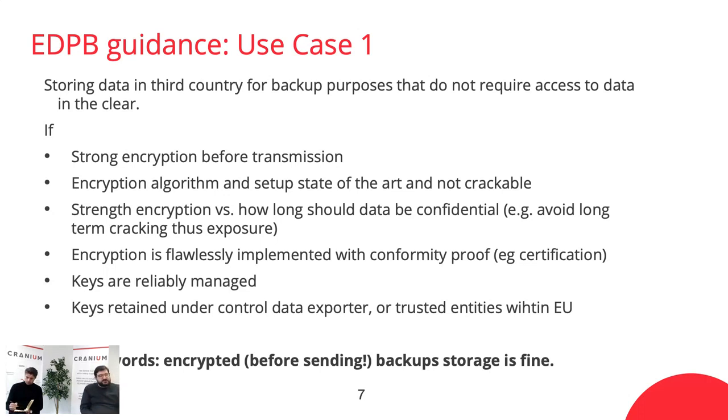In their guidance, the EDPB goes over a number of measures you should be taking. Strong encryption before transmission, making sure that the data isn't accessible. When you use encryption, the encryption algorithm should be state-of-the-art. It shouldn't be crackable. The strength of the encryption should also be related. You should keep in mind how long the data should be confidential.